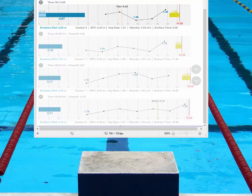I'm going to do another little analysis here. This time it's going to be a girls 100 backstroke, and this is short course yards. And this was actually her first swim of the season.